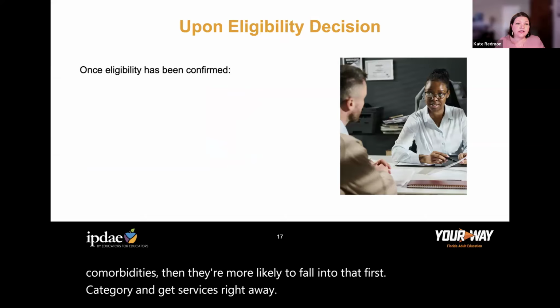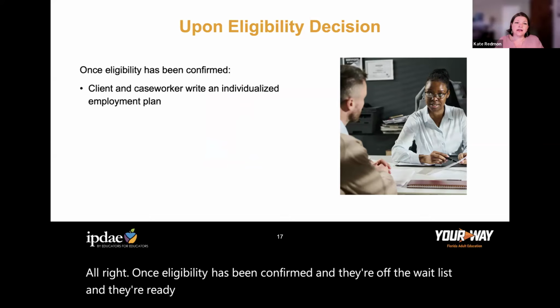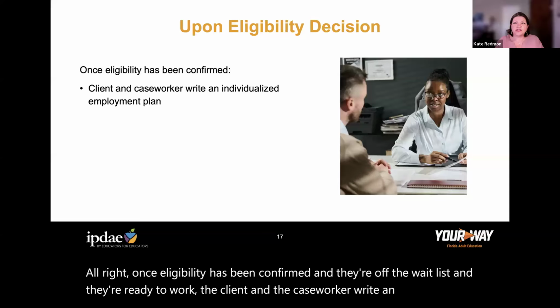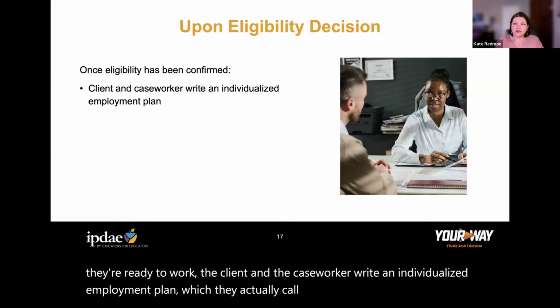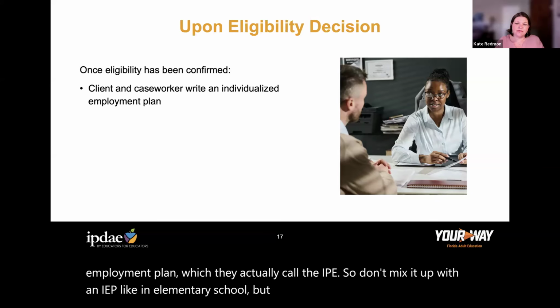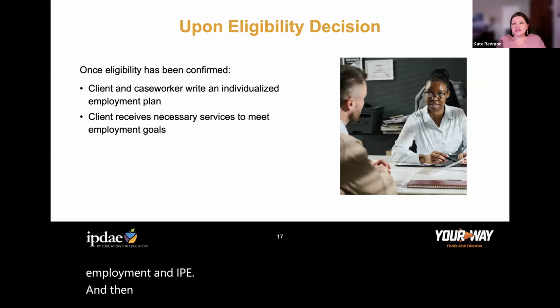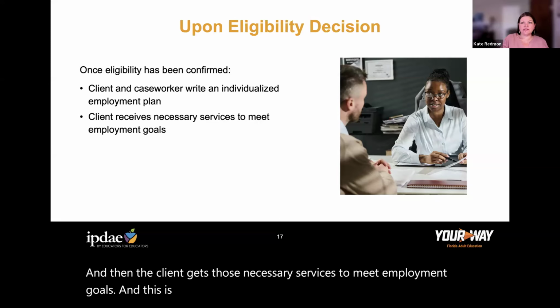All right, once eligibility has been confirmed and they're off the wait list and they're ready to work, the client and the caseworker write an individualized employment plan, which they actually call the IPE. So don't mix it up with an IEP like in elementary school, but an individualized plan of employment, an IPE. And then the client gets those necessary services to meet employment goals. And this is where my organization comes into play.